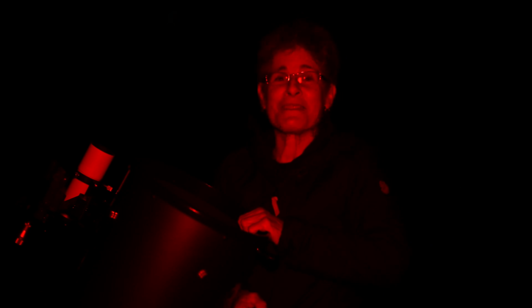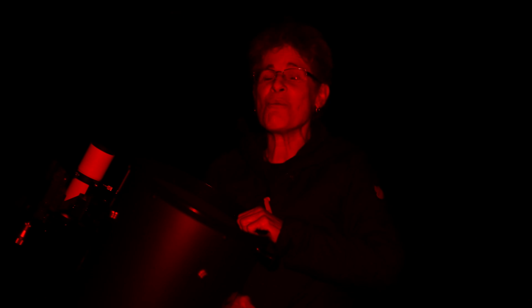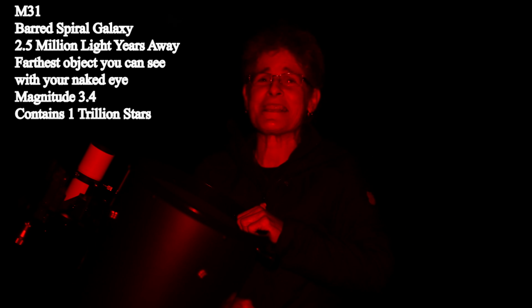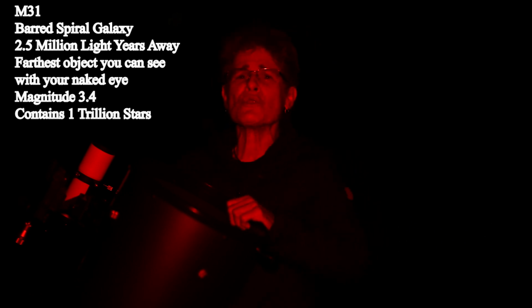in Cygnus the Swan. And now we have a bonus object, lastly, because it is very late, and M31, the Andromeda Galaxy, has indeed risen. So let's have a look at M31, the Andromeda Galaxy. It's a spiral galaxy, and it's 2.5 million light years away, the farthest object you can see with the naked eye from a dark sky site. It's magnitude 3.4, and it contains a trillion stars, and it's magnificent.